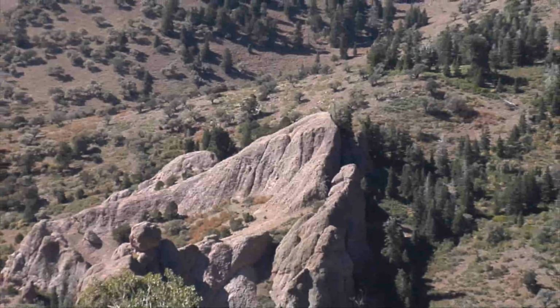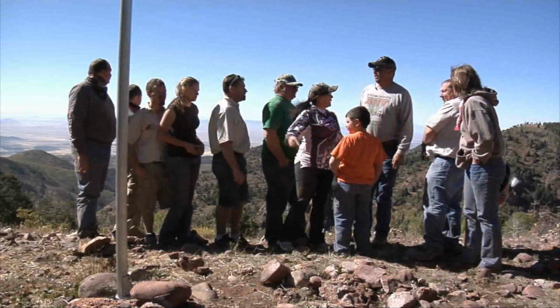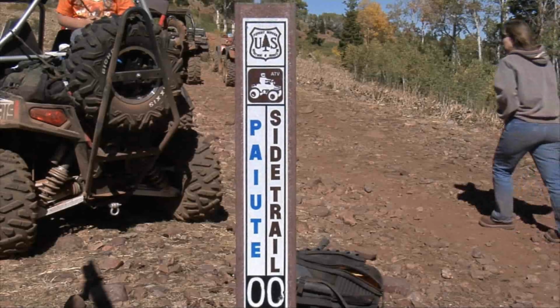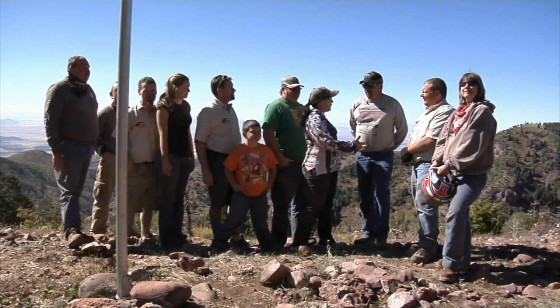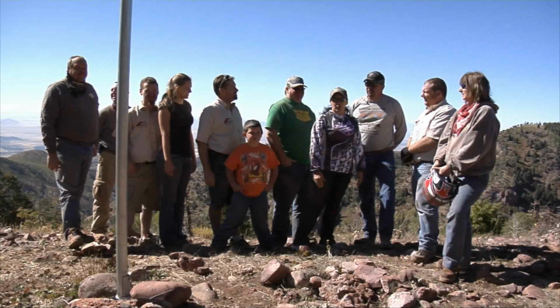Now, up here, what mountain range are we on? We're on the Pavant mountain range here. Now, what trail have we been following here to get here? This is 00, and we came off the 01, the main Paiute trail to get here. Oh, it's beautiful. The red rock formations and the quaking aspen trees. Boy, we have had a fantastic ride today.